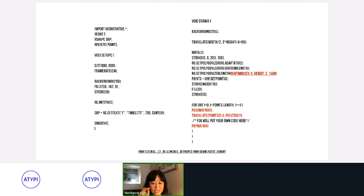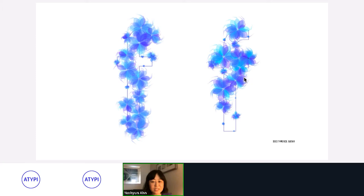The original presentation has a video, but my computer screen share doesn't work this morning, so I have to share the PDF, which doesn't have a video. But by embedding your flower into the Generative library, you can create variations of floral typography or lettering like this.